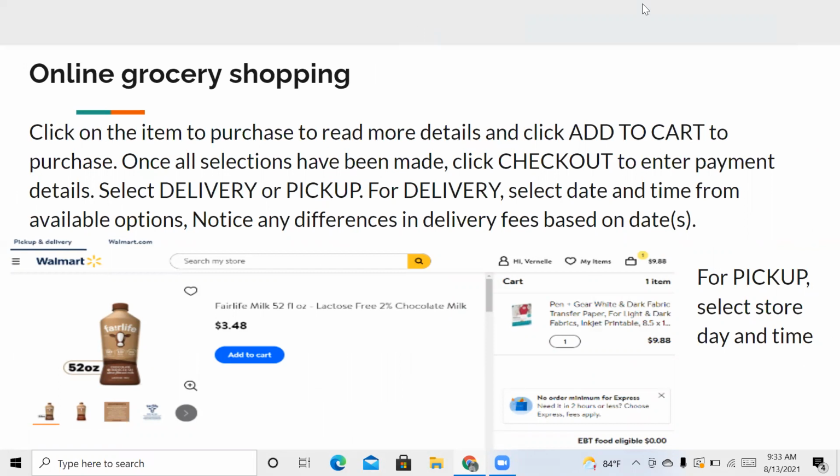Online grocery shopping. Click on the item to purchase to read more details and click Add to Cart to purchase. Once all selections have been made, click Checkout to enter payment details. Select delivery or pickup. For delivery, select a date and a time from available options. Notice any differences in delivery fees based on dates. For pickup, select the store, date, and time.